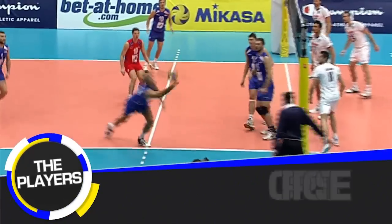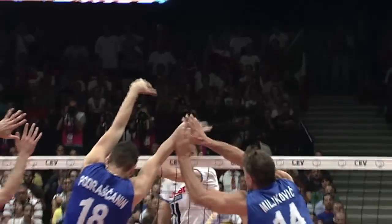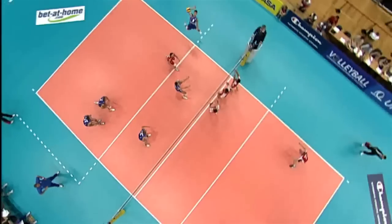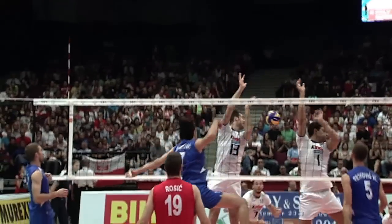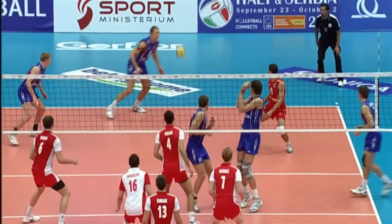Alternating with the setter is the opposite. The opposite is the main point machine and is strong in attack, block and serve. Setters and opposites control the offensive and defensive right side of the court, unless special rotations or tactical requirements demand otherwise. A team without a strong opposite is in trouble, but a team with a skilled opposite is a lethal opponent.